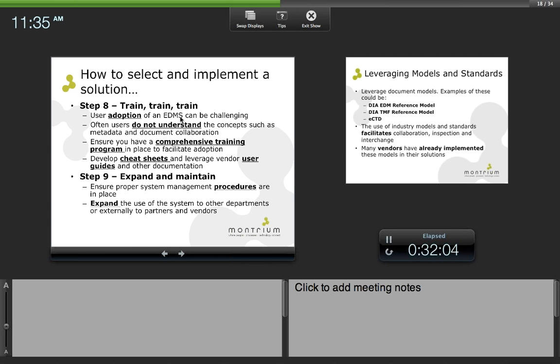Step eight is probably one of the most important steps, and that's training. So it's very, very important to have a good training program in place. User adoption of an EDMS can be very challenging, and this is because quite often users don't have that much experience with an EDMS, and they don't really understand the concepts such as metadata or document collaboration. So it's very important to explain to them how they can use these things and why they're important. And so this is obviously done in a comprehensive training program to facilitate that adoption.